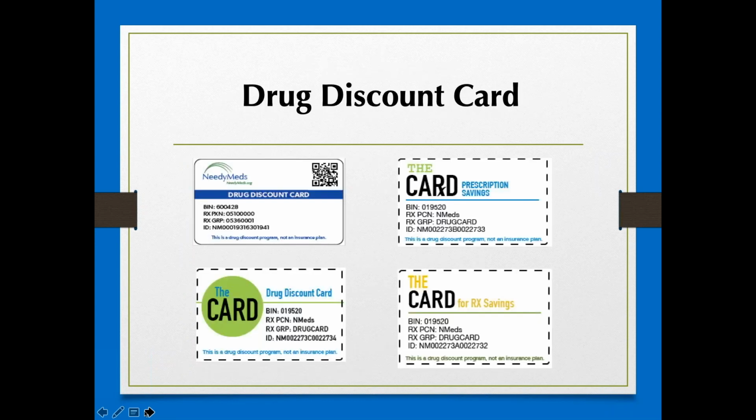So let's talk about the NeedyMeds drug discount card. I'm sure you've heard of drug discount cards, which are exactly what they sound like. A drug discount card is an actual card. It can be a plastic card, it can be paper, or it can be an app on your phone that you bring with you to the pharmacy and match up with the prescription to help you to save on your medication or other expense.